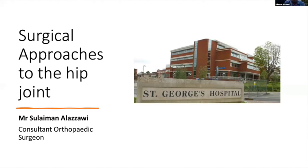So we're going to talk about the surgical approaches, and we focus mainly on the common approaches. We try to keep it simple and just take the key steps on each approach.